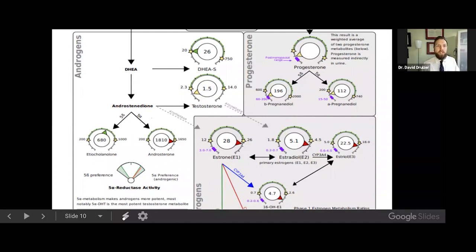So how does DHEA help? DHEA improves insulin sensitivity. There are some good trials that show that DHEA helps with carbohydrate tolerance.